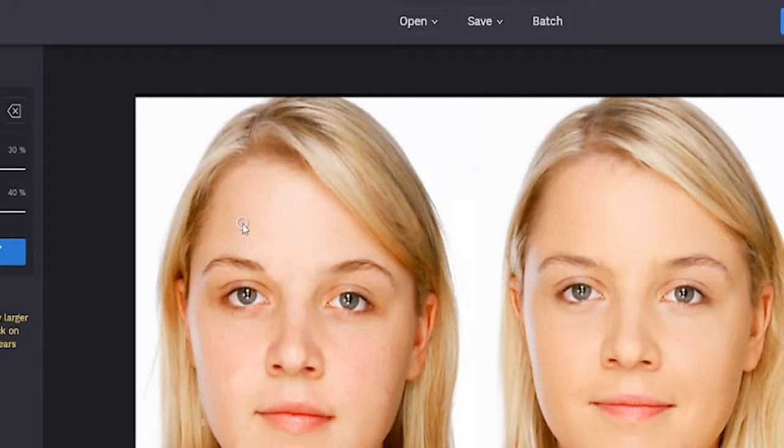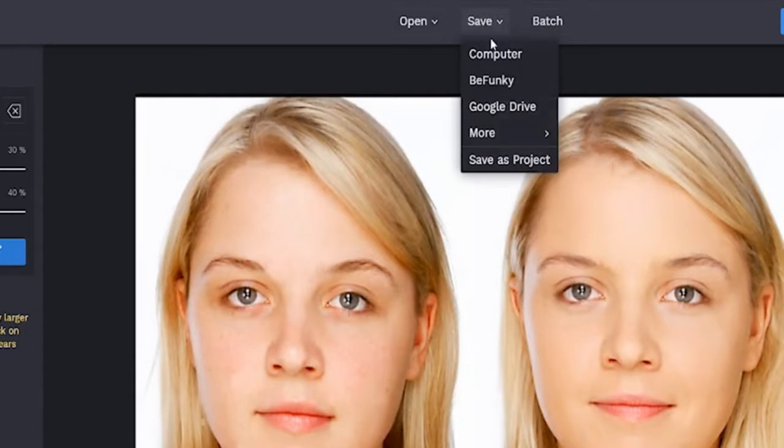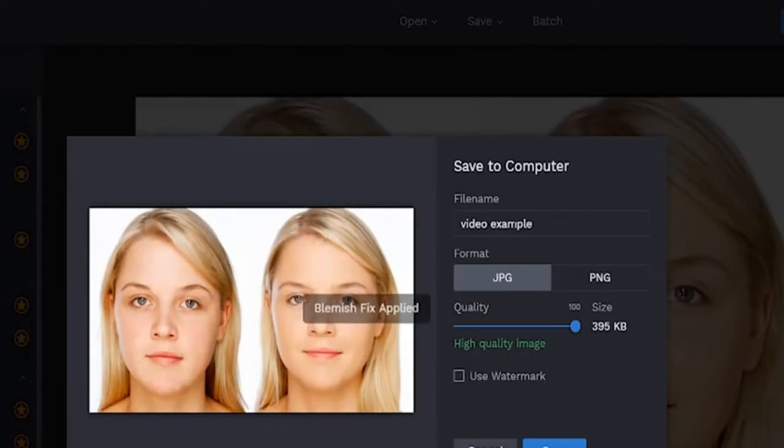Now, the next thing in the process that you want to do is save this, and then we want to go and upload it to a different website where we can basically make the skin a lot lighter and a lot smoother. So you go to save here, you want to go to computer, and you want to save this and change it to a PNG file.